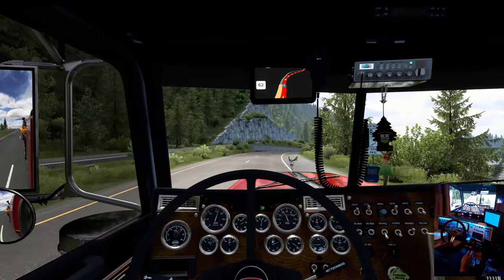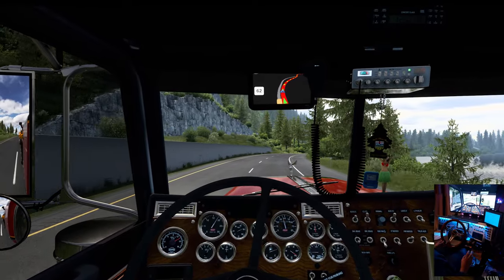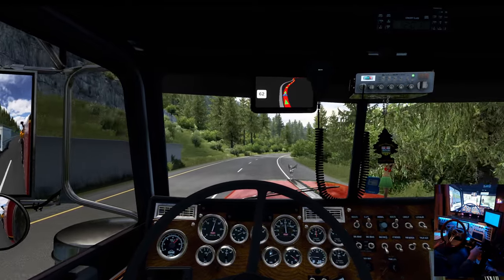So this is all just, this is from the previous version. Trans-Canada Highway heading towards Vancouver.